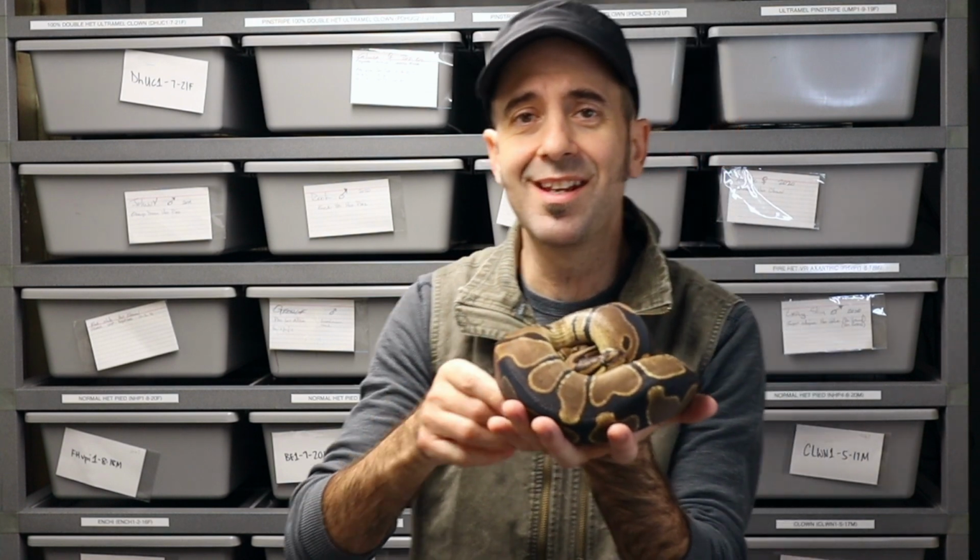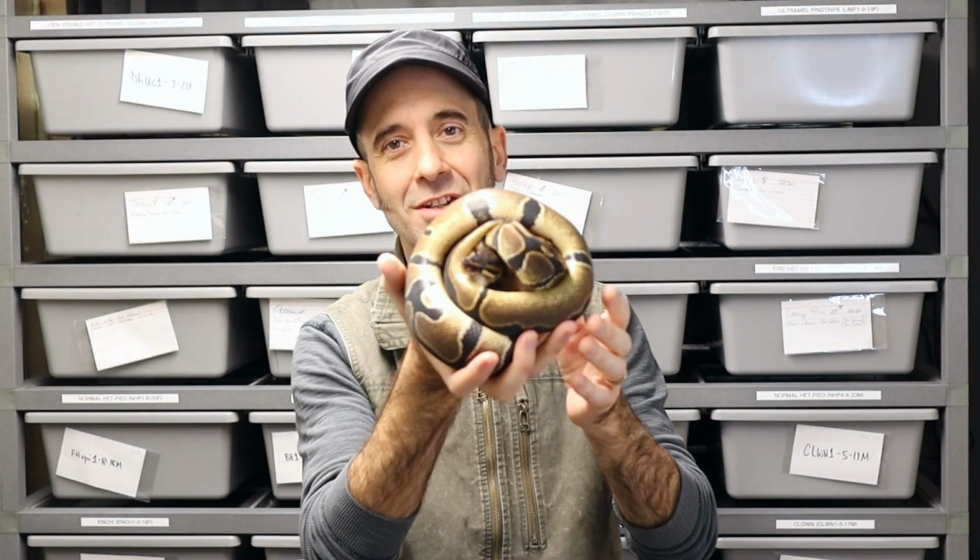One cool thing is this female right here, she's going into shed, but I'll show you up close. I went to film and take some pictures to consider selling these. This little girl's a yellow belly.